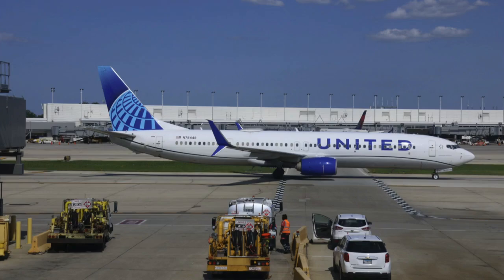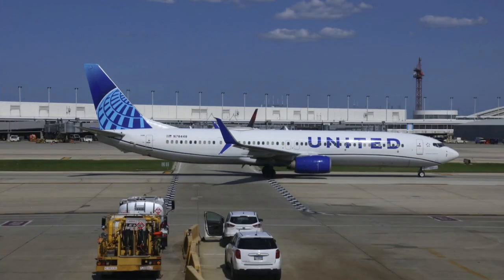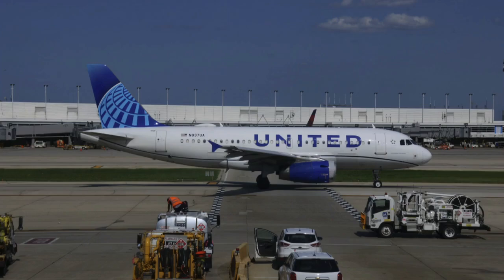737-900ER, and this is the same aircraft I flew from Denver to Tulsa after Airlines International 2022. So that was super cool. 78448. What a great looking plane, and definitely a really superior catch right there. Was super happy to see it. So that was absolutely wonderful. Beacon shot also going super strong. So very happy with that one.